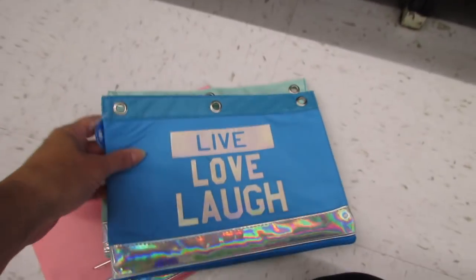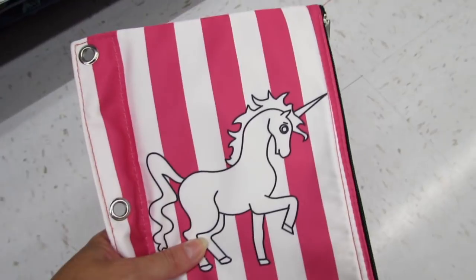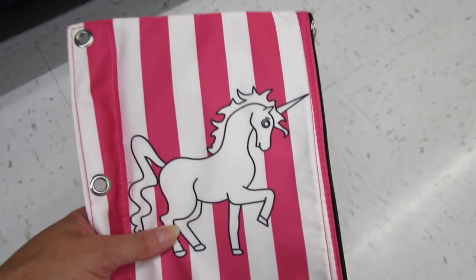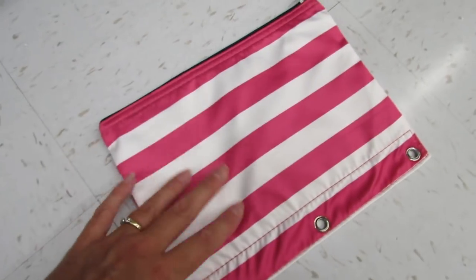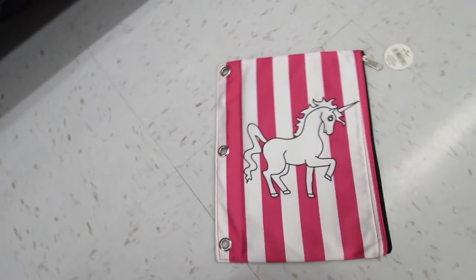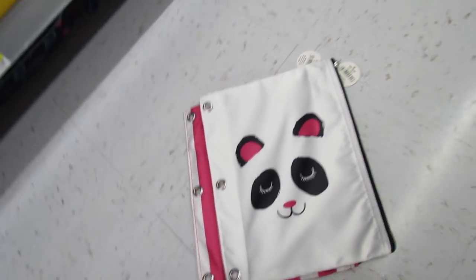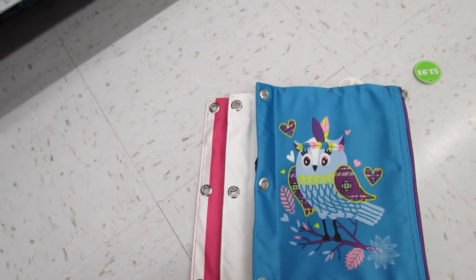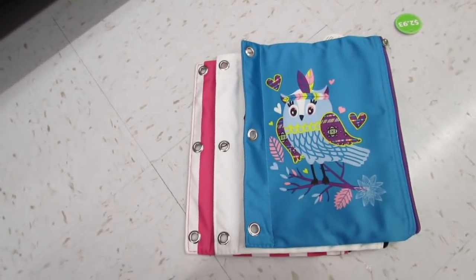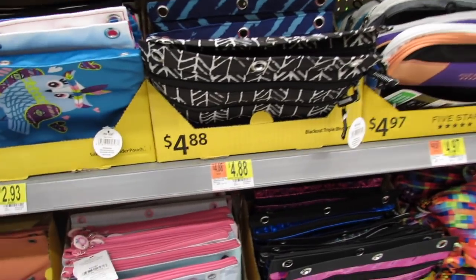These again are $3.88. These are super silky. These are called the Silky Strip Binder Pouch. And this one is really silky, you guys. Guess what brand they're by? Pen and Gear. We have the unicorn, the panda, the cute little owl. Anyone else? And I think that's it. Again, those are $2.93. I clean as I go, you guys.